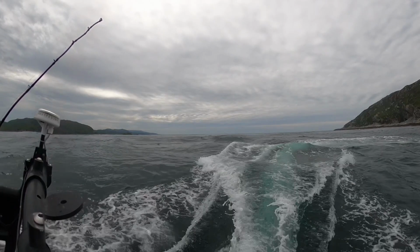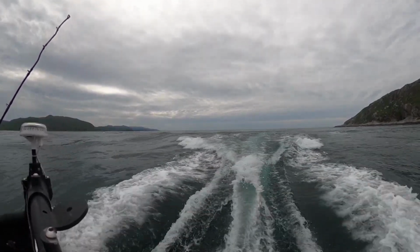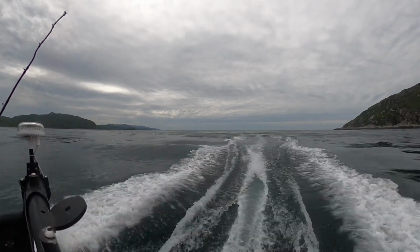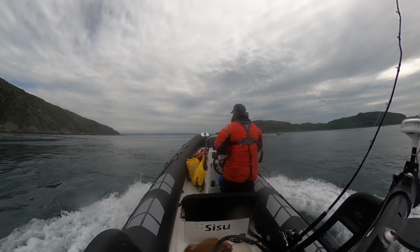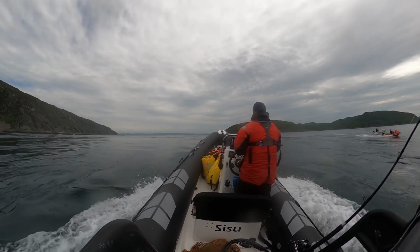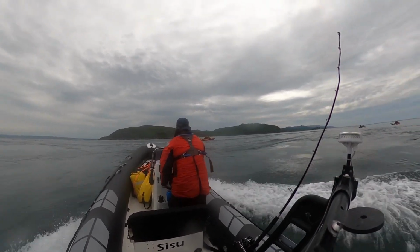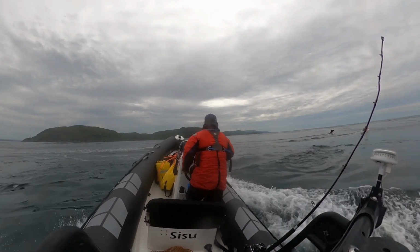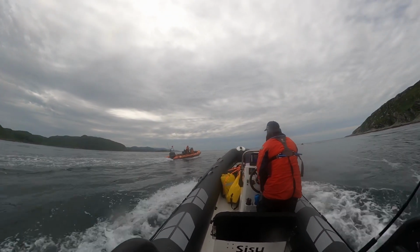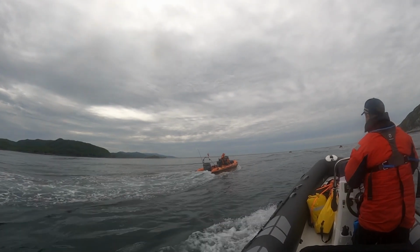These standing waves quickly grew and then subsided in no time at all. Goodness knows what's going on underneath. The other guys popped down to have a look, but I'd seen enough by then. Some big rolling waves were coming through the Gulf of Corryvreckan from the Atlantic. It was quite fun though.